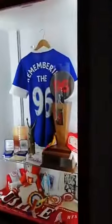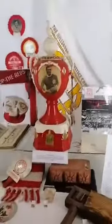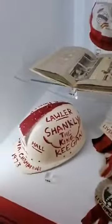There's Rangers. And the tune coming on. Listen to that. Everton. God, can you imagine going to a game like that? Shankly the King. Look at that builder's hat there, look.